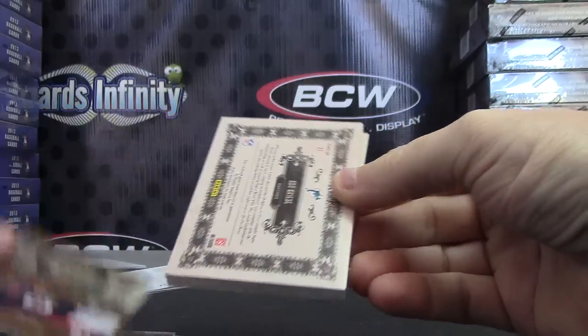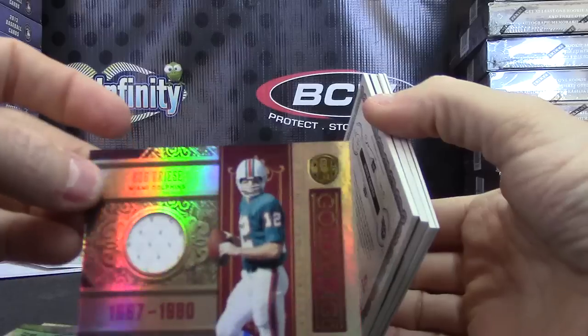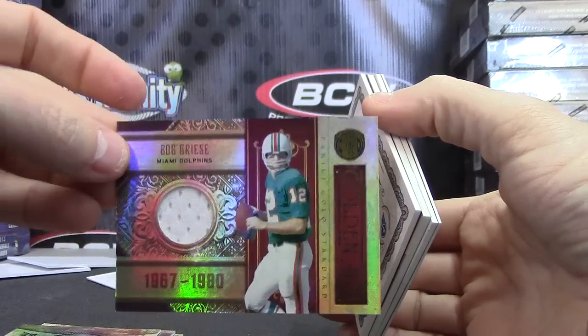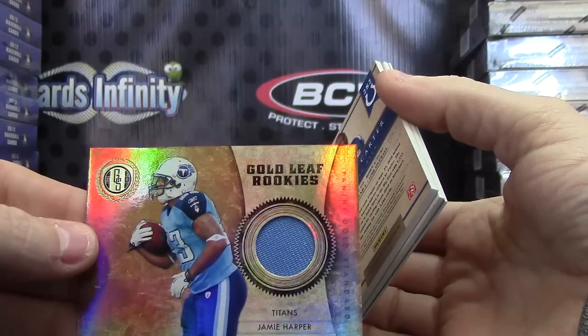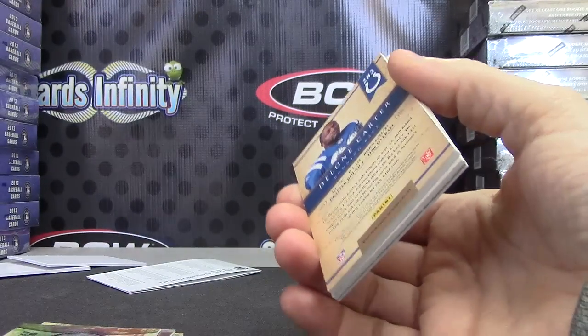Von Miller, hit number 1 to 99, jersey card, Bob Greasy, number to 99, 299 jersey, Jamie Harper. Okay. Very good. Thanks. There you go.